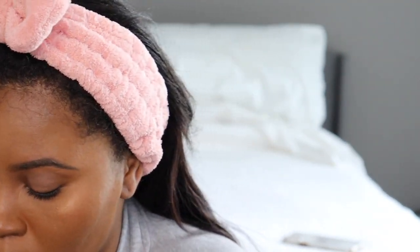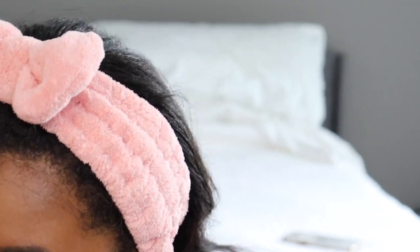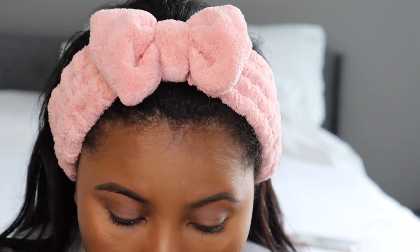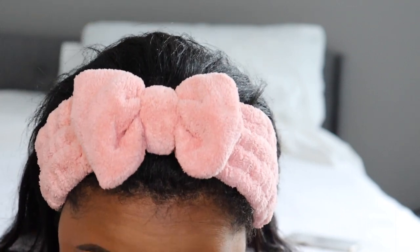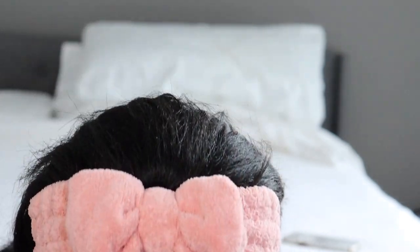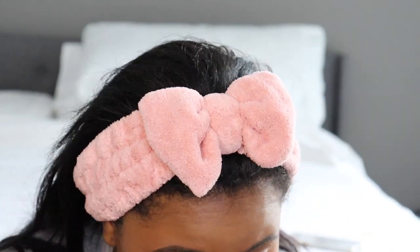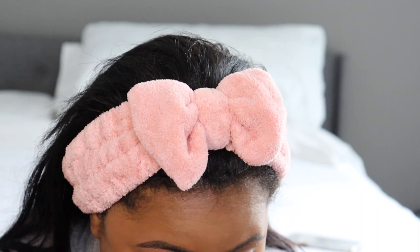Now, I'm going to line my waterline with the L'Oreal. Very lightly, because if I had this on too long, it'd be giving raccoon eyes. So I'm looking in the mirror to make sure I get this right.